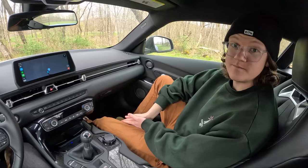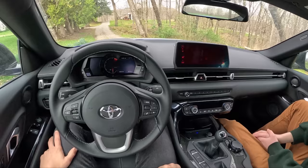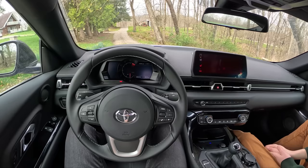We've driven away from our usual Michigan entrance and exit ramps and found some pretty good driving out here in the Hocking Hills area in Ohio. So we're going to be driving this today, talk about what it's been like to live with and road trip and experience this week.